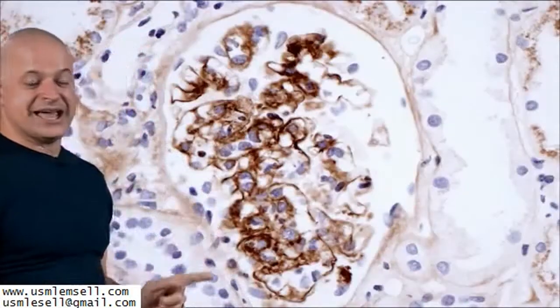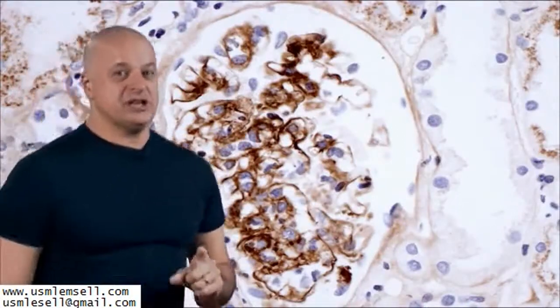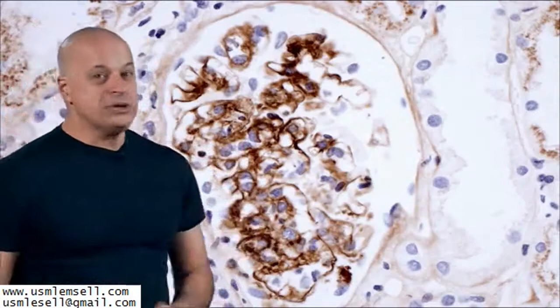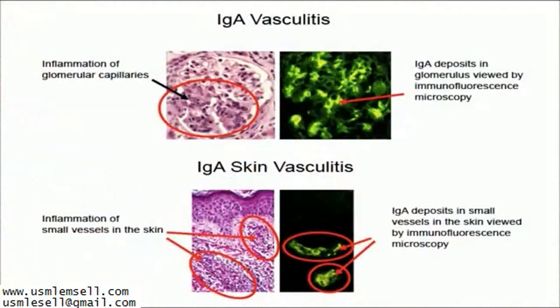This is IgA inside the kidney as well. And this is part of Henoch-Schönlein purpura: GI, joint, skin, and renal. And when it's here by itself, it's IgA nephropathy. We don't have any good therapies for IgA nephropathy, and we don't have any good therapy for Henoch-Schönlein purpura. I'm telling you that we only biopsy in Henoch-Schönlein when the person's getting worse and we don't know what else to do. Now, here, IgA vasculitis, inflammation of the glomerular capillaries.